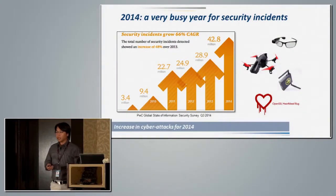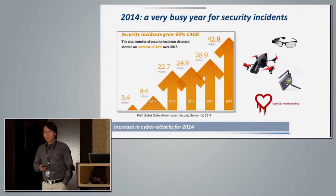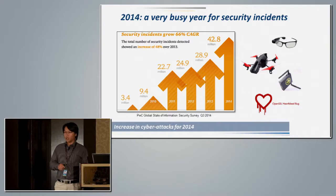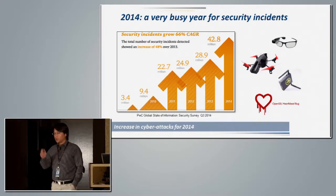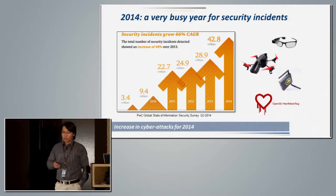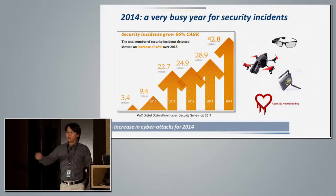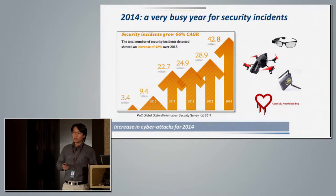There were also some very hot or popular wireless devices in 2014. I'll list a couple here, including Google Glass. If anybody joined Black Hat last year, there was a session where people demoed Google Glass being used to watch how you log into your iPad or cell phone from a remote distance, and then find out your login password.